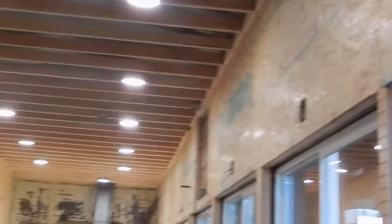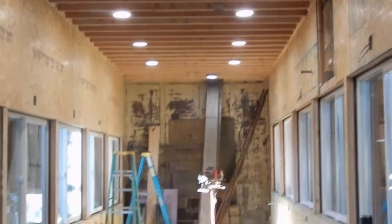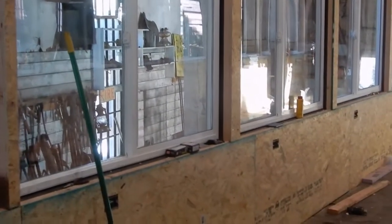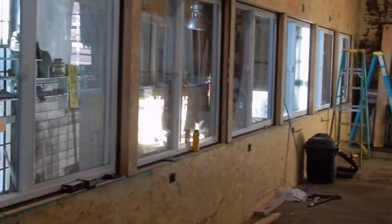So in here, we've got most of the insulation work done. It's going to be insulated for winter operations. As you can see, the windows are in. Gives us a nice warm place to work on cold days. And then slowly working on electrical and other stuff.